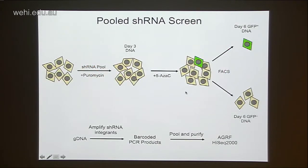So what we wanted to do next was to try and use a pooled approach to screen a large number of hairpins at once. So in this case, we make virus using a pool of shRNAs and infect our MEFs, and then take a DNA sample after selection to look at the relative abundance of all the hairpins in this population. Then we treat the cells with 5-azacytidine and then sort the cells, the GFP positive cells and the GFP negative cells. Our hypothesis was that genes like DNMT1, leading to an increase in GFP when knocked down individually, may be overrepresented in this GFP positive fraction compared to the GFP negative fraction.